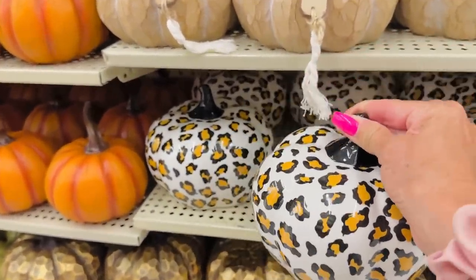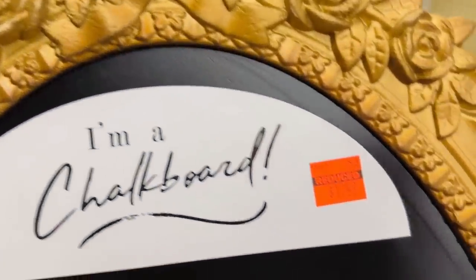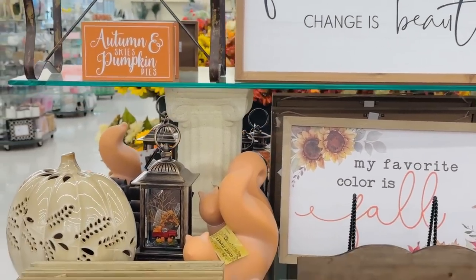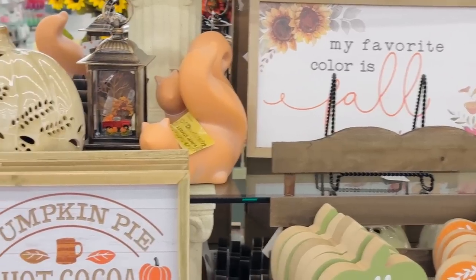I love this leopard pumpkin. Every year I see it, I want to buy some, and then I don't. Anyway, so here's 75% off clearance. This was originally 65 and it was marked down to 17. I thought it was really pretty. I actually had it in my cart and then I had no idea what I was going to do with it. And so I'm trying not to buy things that I don't know what I'm going to do with.